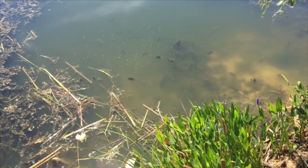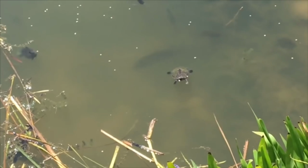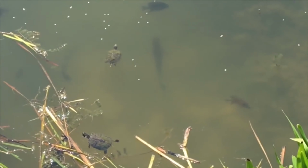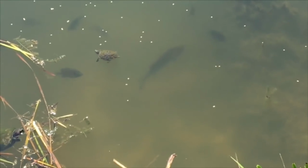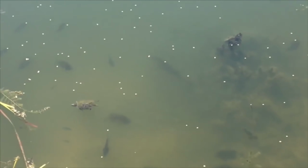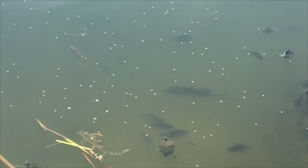Figured I'd give the fish some more food to chow down on before I get out of here, and then that bass came back. Look at the size of that guy. That bass is like 18 inches long. Somewhere between 15 and 18 inches long. That is a big bass. Look at it. And he doesn't want that turtle food either. He wants one of those bluegills.